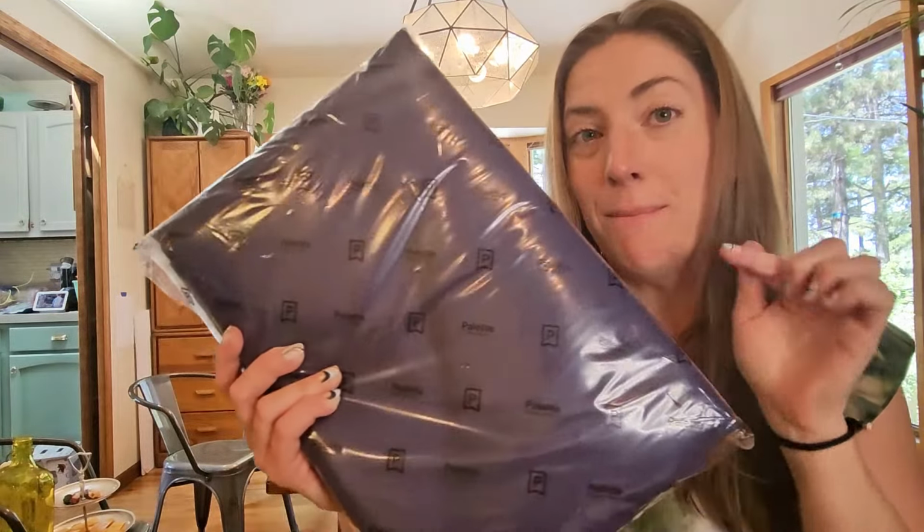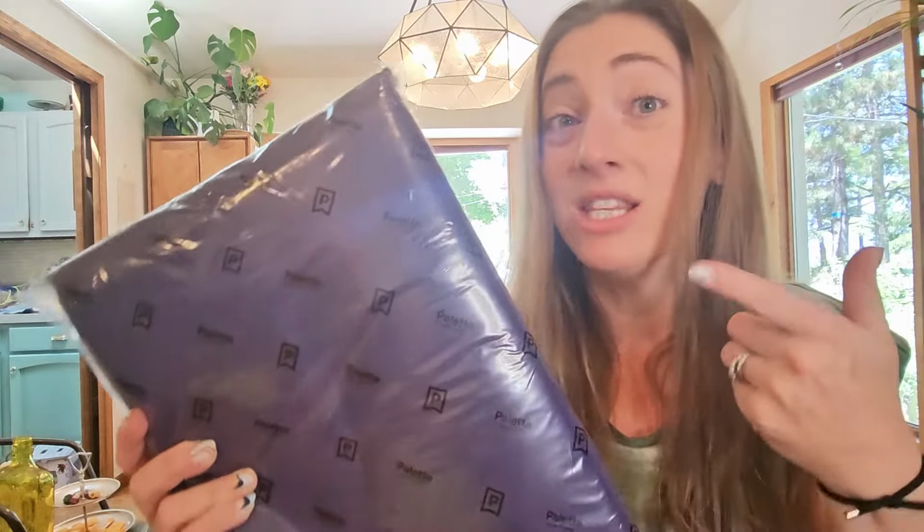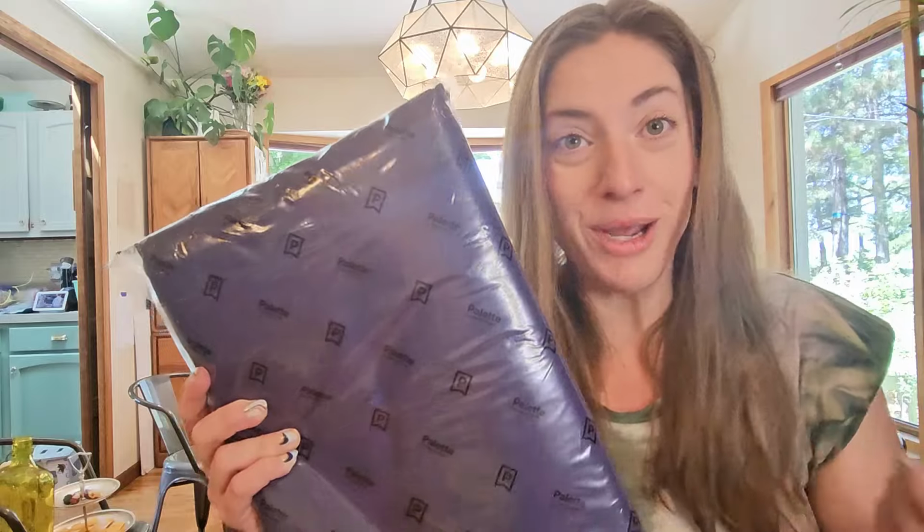I just cleaned off, miraculously, my massive kitchen table to try out this massive rectangular tablecloth. This is from Palette, and this was sent to me in exchange for my honest opinions.